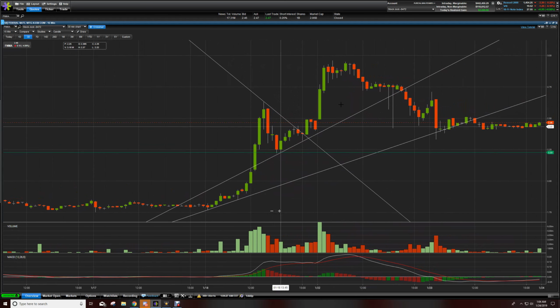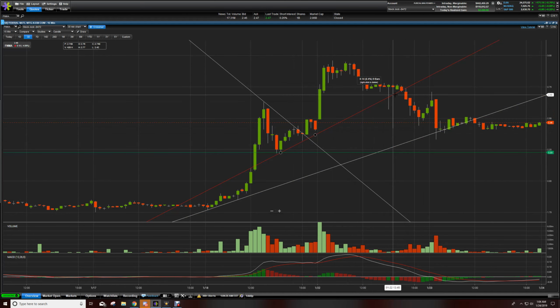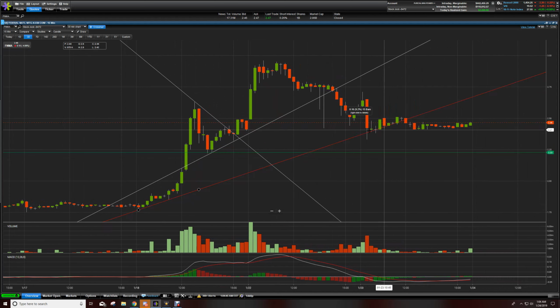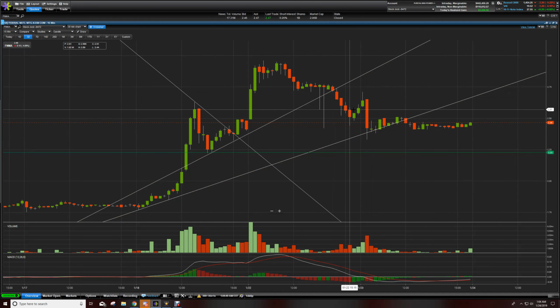Well, recently we broke this macro support level, which means it could come down to the secondary support level, this one right here, the second macro support level. So all that to be said, I went and bought right here at this level, and the key was, this is a downward trend.